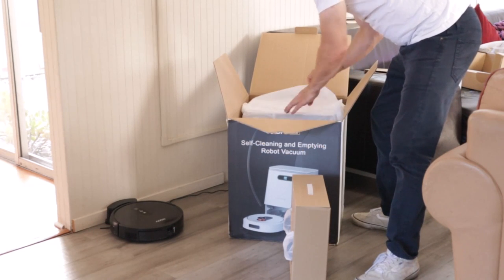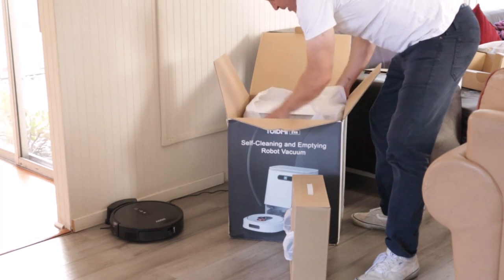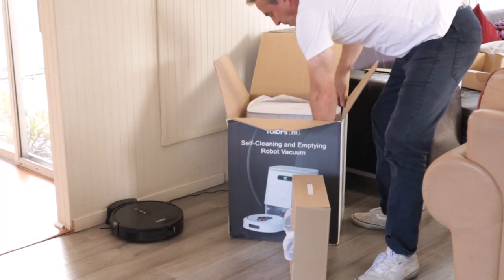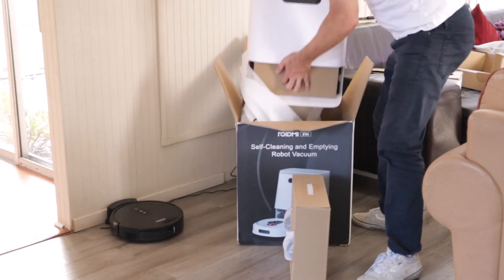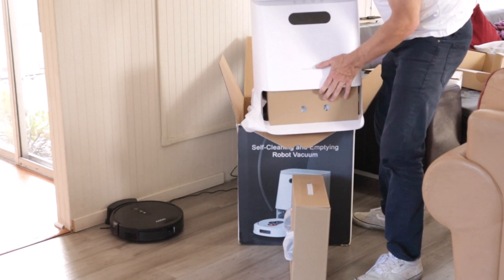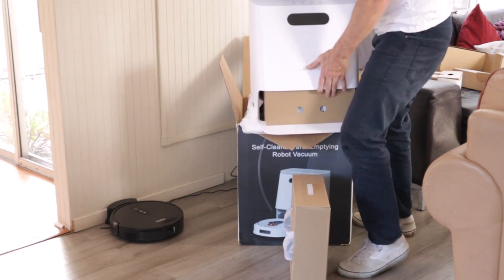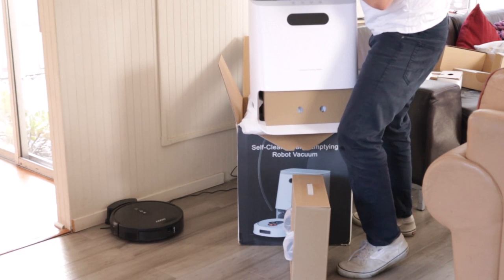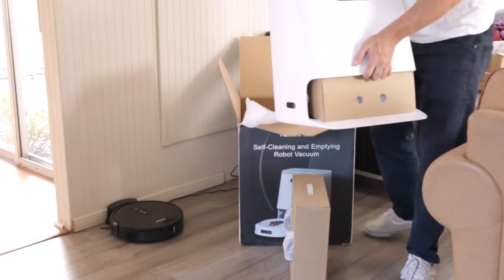I don't like too much foam. Oh, wow. This is going to take some lifting. There we go. This is its docking station. It's got all the buttons. Looks like it opens to add water into it. Wow. You've got to see this.